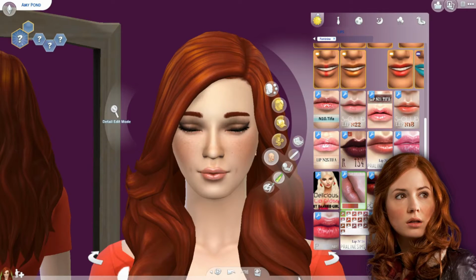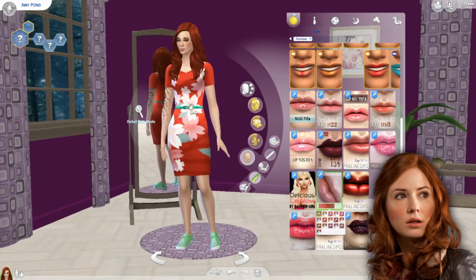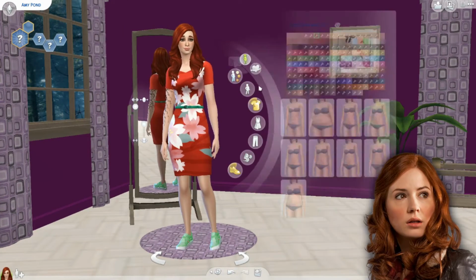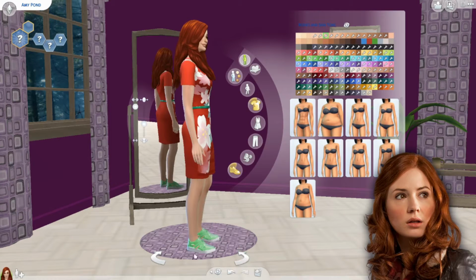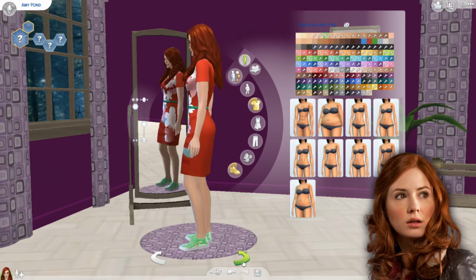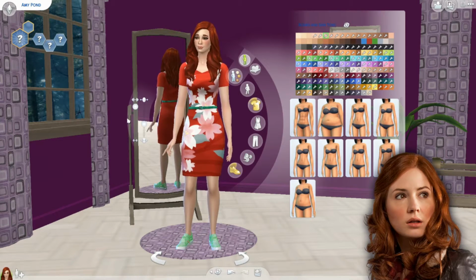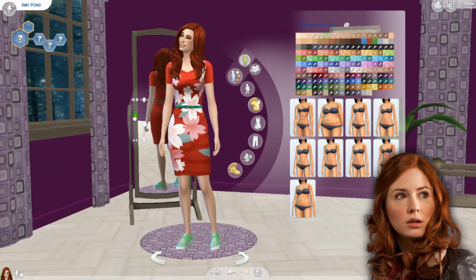And then that is it for her face. Now moving on to her outfit, which first and foremost, we have to get rid of this tattoo, because she does not have any tattoos that I'm aware of. Double checking her body shape, which actually looks about right. I don't think I have to do too much. Her arms kind of, oh, that's why. Yeah, she's not bulky like that. That's what was bothering me.